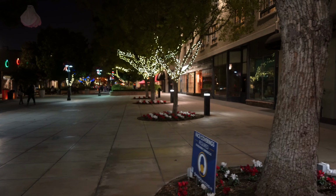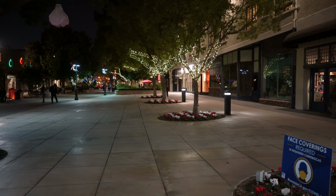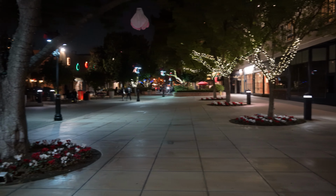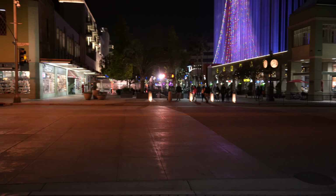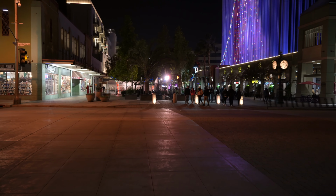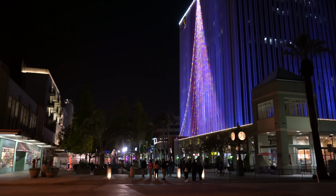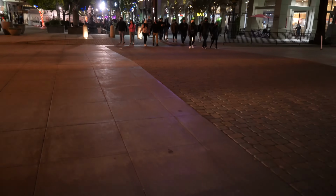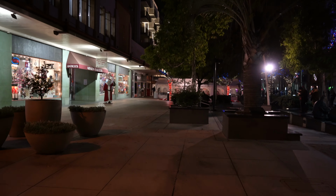Here's back from the corner where we started. Nothing on the building, just a little bit of decorations hanging from the trees and the lights. But down this way, down Main Street, there was much more. And now we can get a better shot of this Christmas tree here that's all the way up the side of the downtown building.